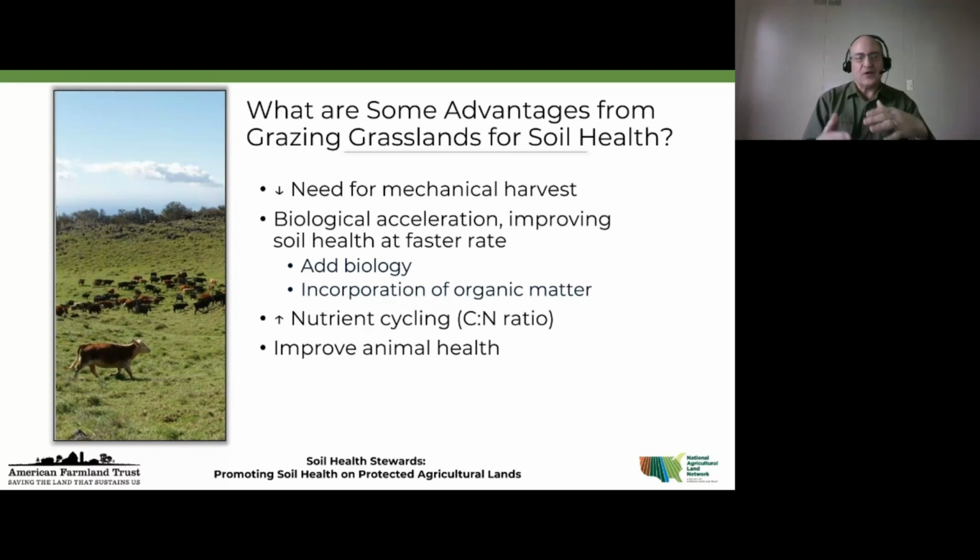There's been quite a bit of work connecting the rumen of livestock with the ecosystem, the biology in the soil. And what they found is a pretty strong connection between the manure and urine and saliva, and possibly even milk foam, where that biology is directly adding biology to the soil. In fact, there's one study with goats where they were able to isolate fungi species that were living in the rumen of the goat, and the same species living in the soil.